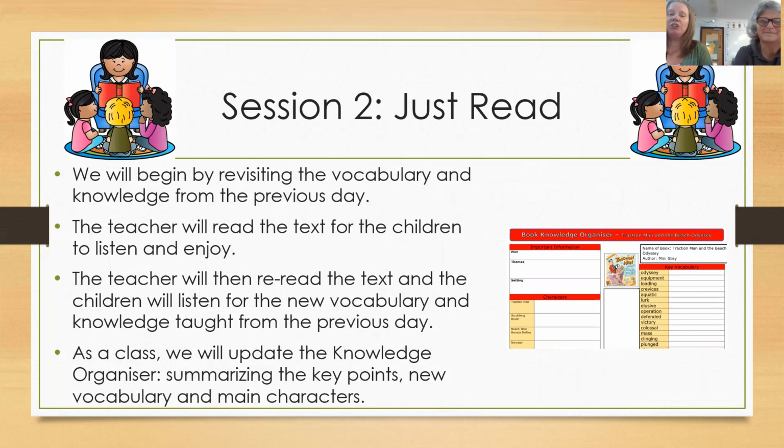So once the children have got an understanding of what the text is going to be about and the words that they'll be coming into, we'll have our session 2, which is a just read session. We begin this by revisiting the vocabulary and the knowledge that we looked at the previous day. The teacher will then read the text to the children, and the children are then able to listen and enjoy that text. The teacher then rereads the text, and the children will listen out for the vocabulary and the knowledge that we've taught them in that previous lesson.